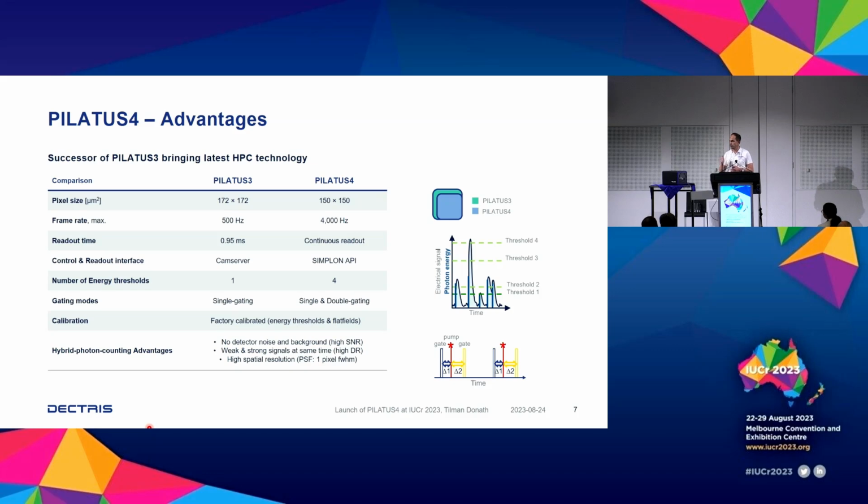And there's a very important new feature. We now have 4 thresholds available on Pilatus4. So you can not only discriminate noise and leakage current and potentially fluorescence as you could on Pilatus, but you can also remove higher harmonic signals, and you can think what else to do with these additional thresholds. There's an additional double gating mode that allows, in pump probe measurements, to record 2 different time delays over the same exposure sequence. And then the detector is fully calibrated as you're used to from DECTRIS detectors, and offers all the hybrid photon counting advantages that you know.